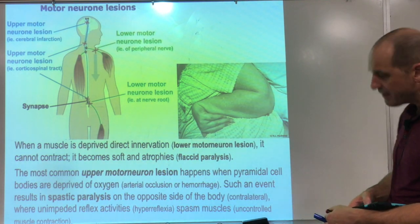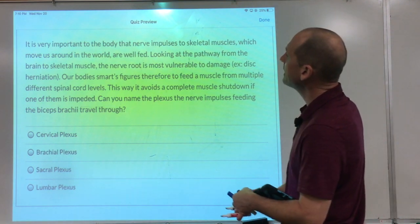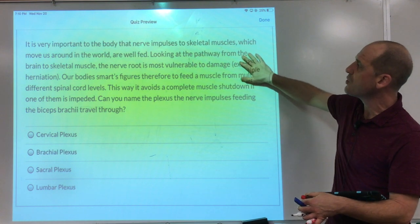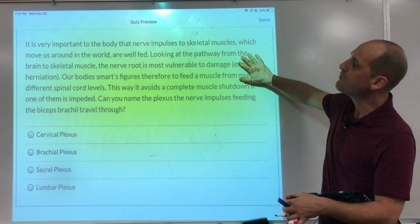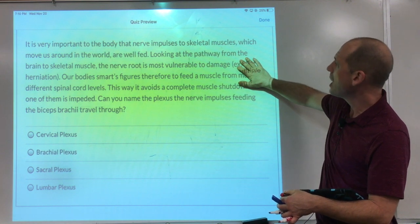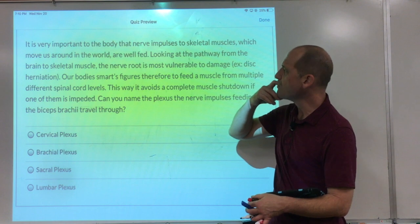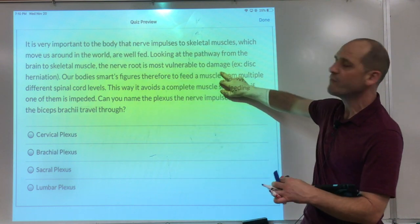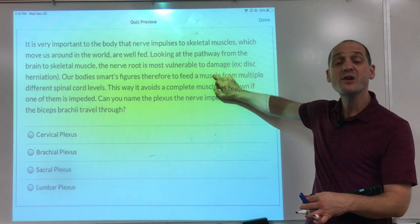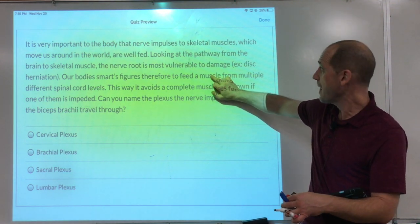Okay, then after that, we're going to go to the next topic, and that's reflexes. It is very important to the body that nerve impulses reach skeletal muscle, which moves us around the world, and that it is well fed. Looking at the pathways from the brain to the skeletal muscle, the nerve root is most vulnerable to damage. Where the nerve comes right out of the cord is most vulnerable. That's why a herniated disc can be such a pain in the butt. It's so vulnerable right there.